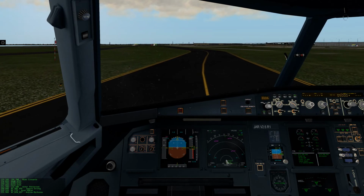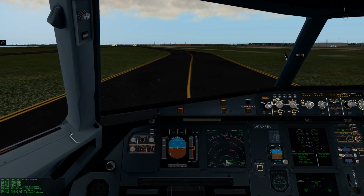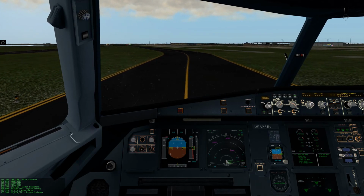American 23 behind the departing 737, runway 13 right, line up and wait. 13 right, line up and wait, American 23.